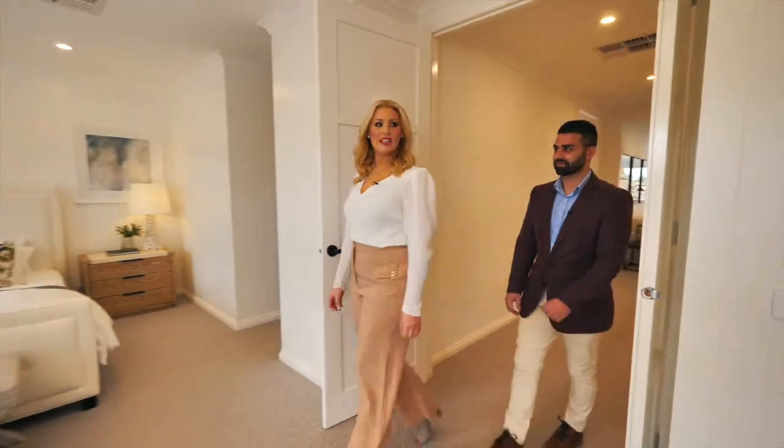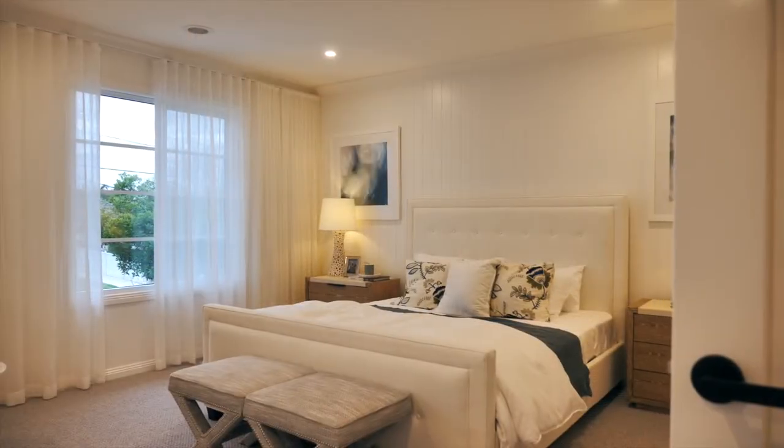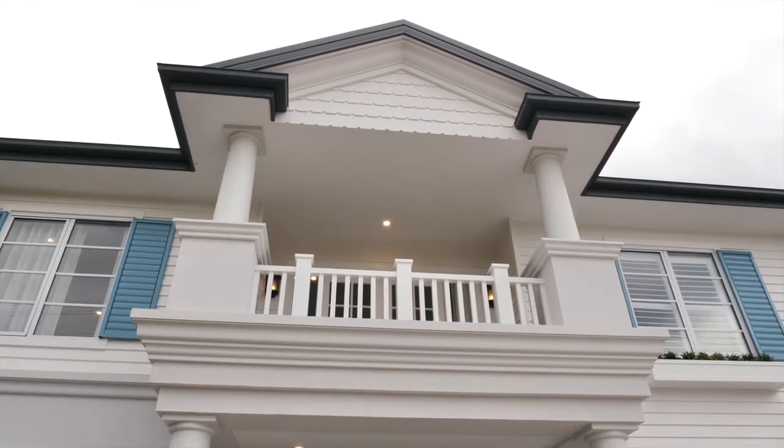Talk about quality and high-end luxury. Just ticks all the boxes with this beautiful room. Look at the size of this. It really is your own personal sanctuary and space. The balcony, it's private, it's just for you.